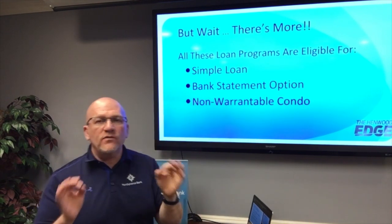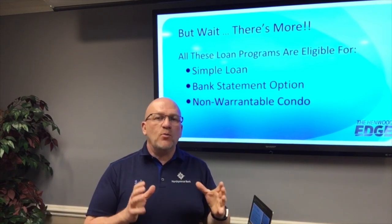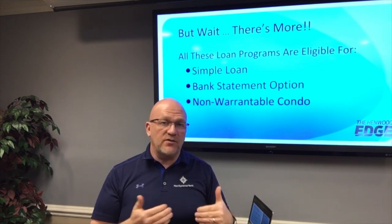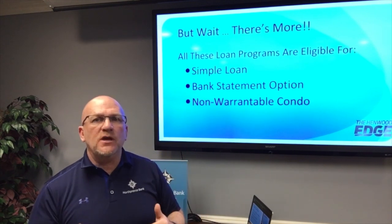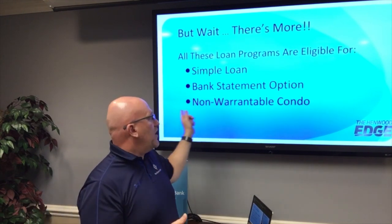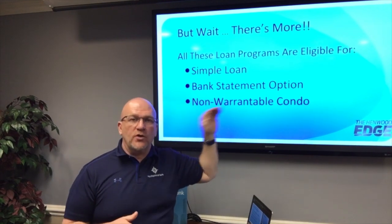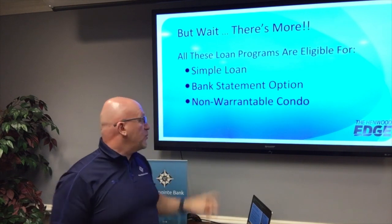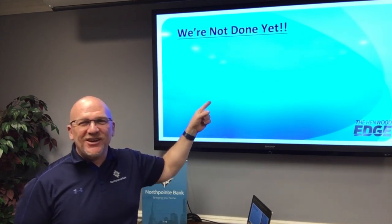Again, another huge advantage, showing flexibility. And finally, all of those programs can be used in a non-warrantable condo. If a non-warrantable condo exists and you're trying to get qualified under the conventional or the FHA and those other government loan programs, you're not going to be approved for your loan because the condo is non-warrantable. These programs will work for non-warrantable condos. So if that condo is the right place for you, this will help you get into that place. And we're still not done yet.